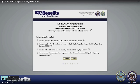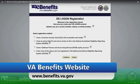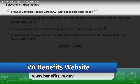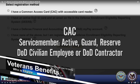Now you must select one of the 4 methods of registration. Before we continue, let's explain each option. The first option requires you to register with your Common Access Card or CAC. This applies if you're a service member, active guard or reserve, or a DoD civilian employee, or DoD contractor with a CAC. If you have a CAC, you must use it to register.